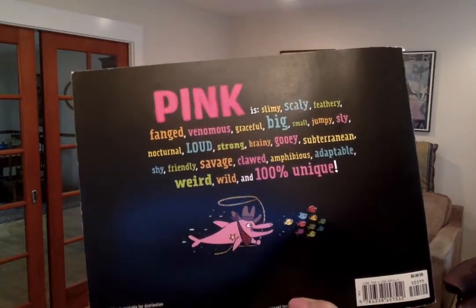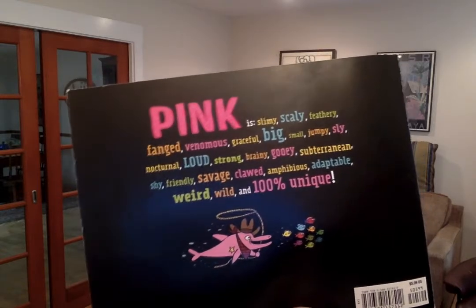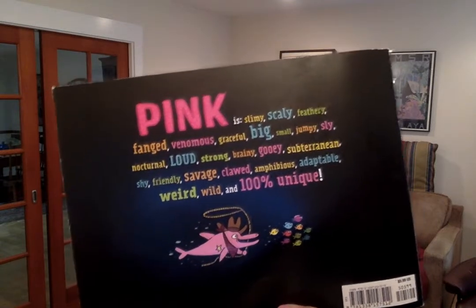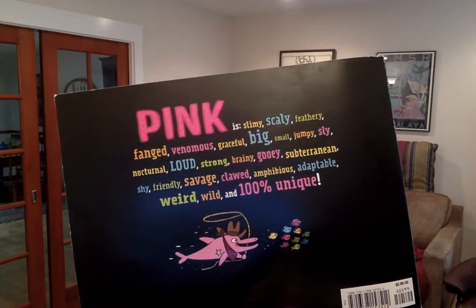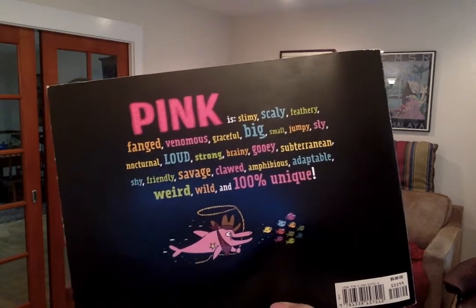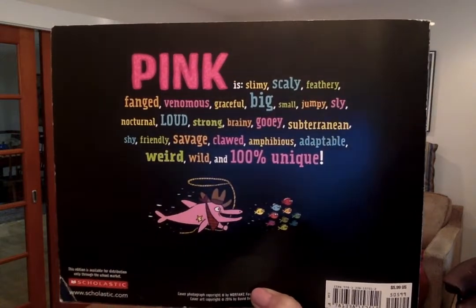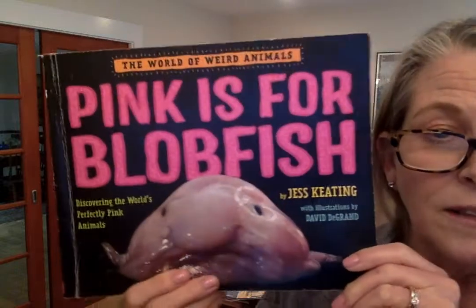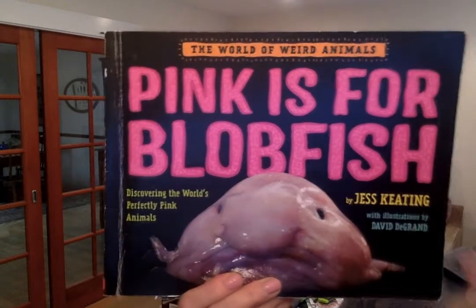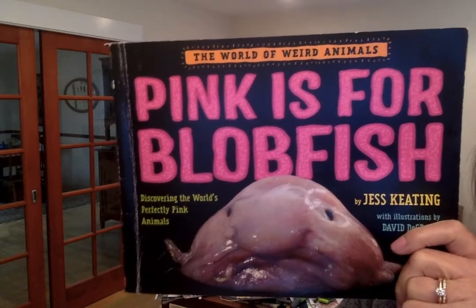Pink is slimy, scaly, feathery, fanged, venomous, graceful, big, small, jumpy, sly, nocturnal, loud, strong, brainy, gooey, subterranean, shy, friendly, savage, clawed, amphibious, adaptable, weird, wild, and 100% unique. And that is the last installment of The World of Weird Animals. Pink is for Blobfish. I hope you've enjoyed our story and learned a lot about pink animals in the world.